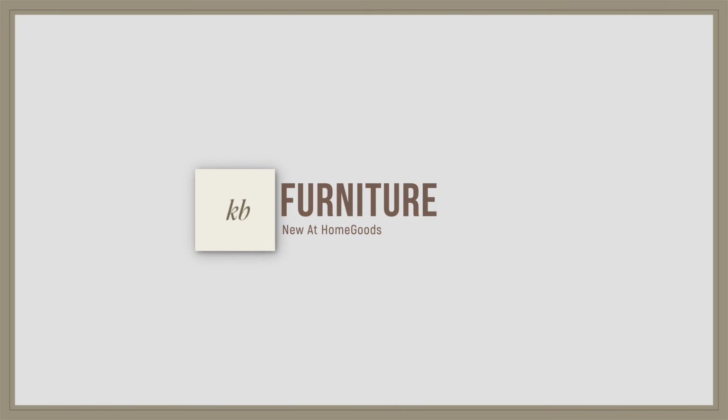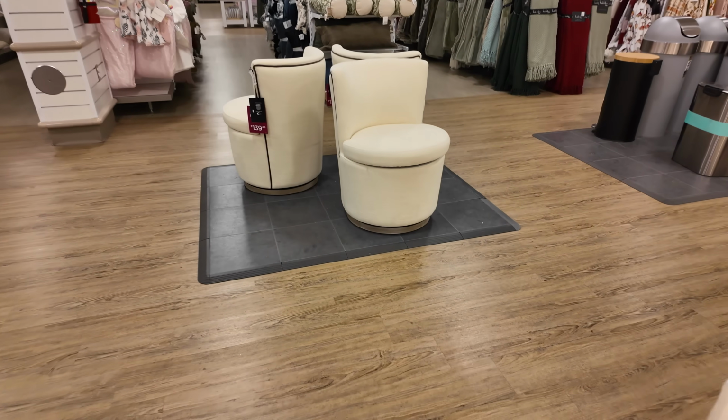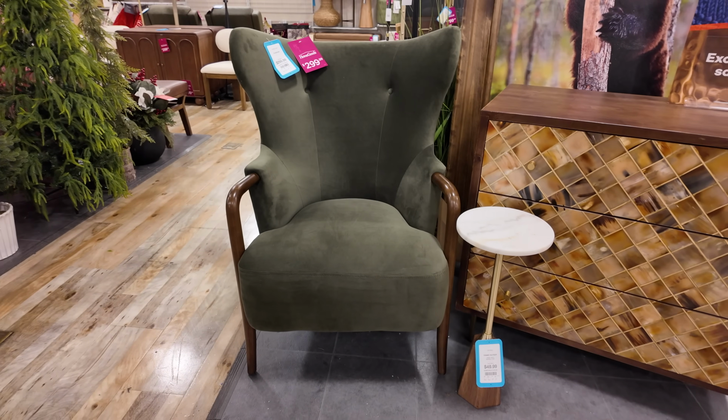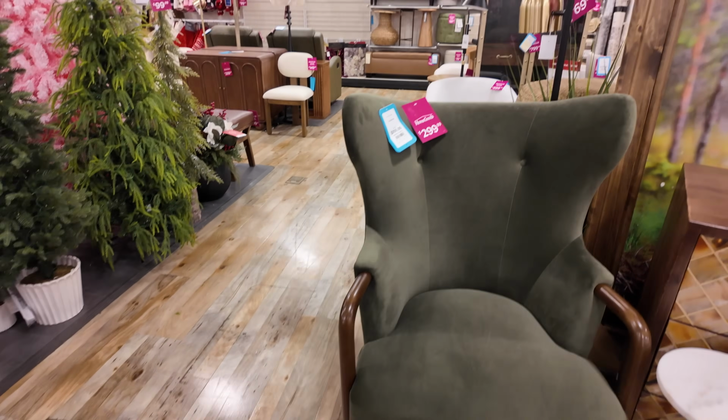Now, HomeGoods has some really good furniture right now. I don't think I've ever purchased furniture from HomeGoods, but let's start with these chairs. Obviously, the style of chair has been very popular, but look at that black piping. So luxe. This is a dupe for one from Anthropologie that I spent like $1,600 on, $299 at HomeGoods. I wanted to bring it home.